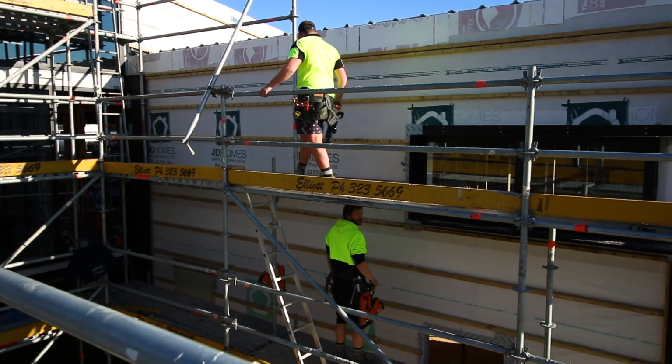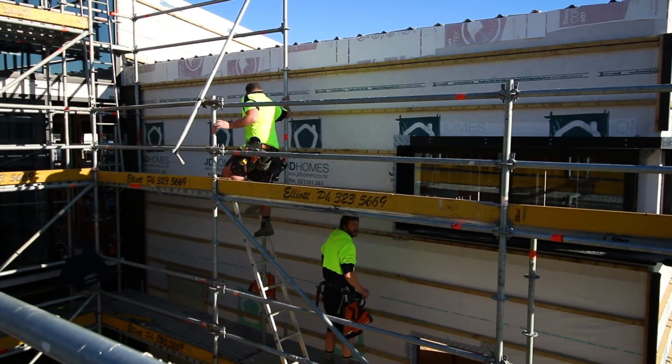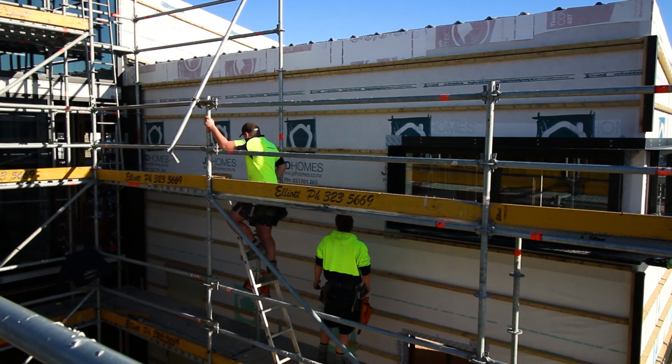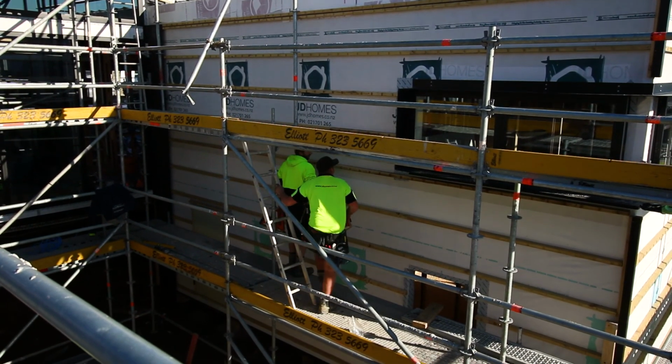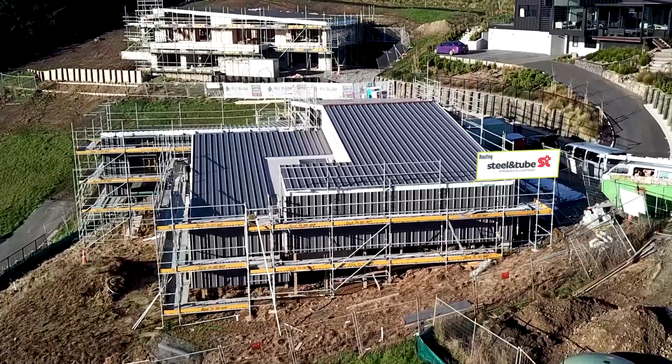You'll see the lads here, Josh and Danny, fixing the battens. This goes in behind the weatherboard cladding. It's a castellated batten, allows any moisture to get in behind there and fall straight through the building, comes out the bottom. Lets it breathe and ventilate, really great.